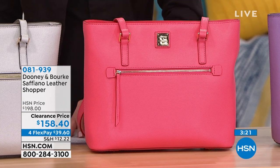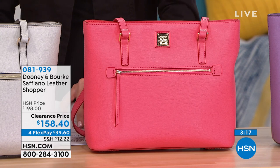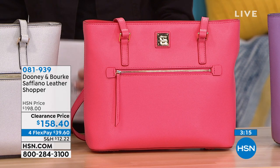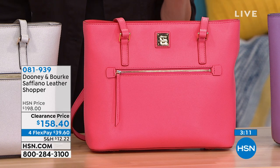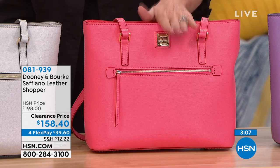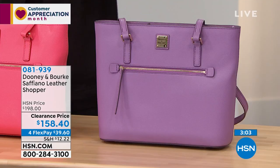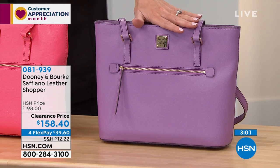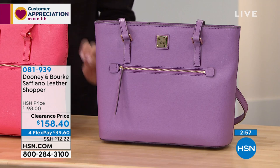This is available in, let me make sure I've got the right colors for you. On HSN.com, I only saw ecru. So I want to clarify that we actually have bubblegum. Okay, this is bubblegum, kind of a coral pink. And then we have it in light mauve as well. Ooh, that's exciting. I thought we had only ecru. Okay, there's the light mauve, really pretty, like a lavender tone, and then the ecru.